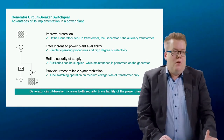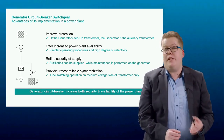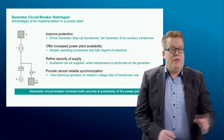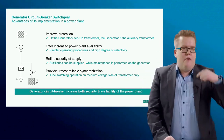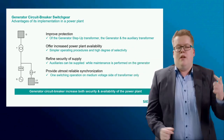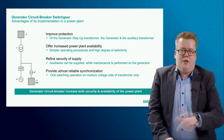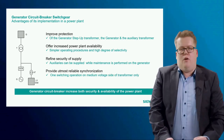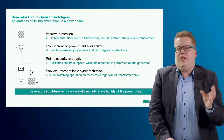And last but not least, a very important characteristic of a generator circuit breaker is that we can provide synchronization between the generator on the one side and the generator step-up transformer on the other side. As you know, we have a rotating voltage for the generator and a rotating voltage for the generator step-up transformer with the grid. Being not synchronized would lead to an out-of-phase fault, which will be part of the next part by my colleague Kong. She will quickly explain what an out-of-phase fault is, and I don't want to spoil that.